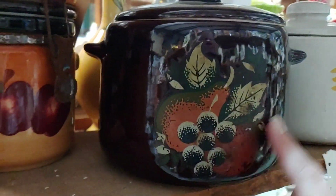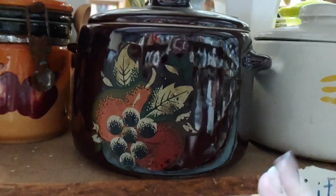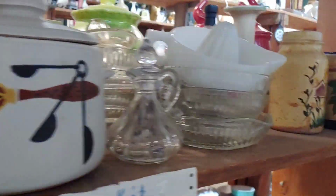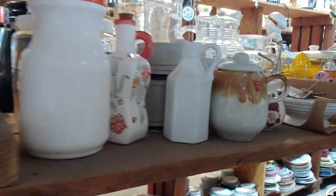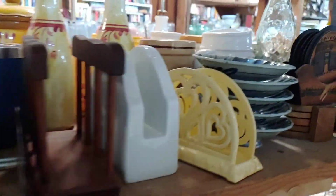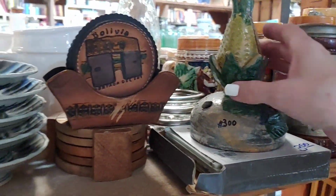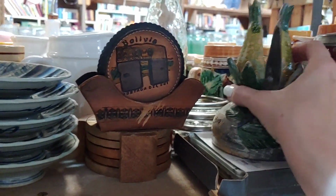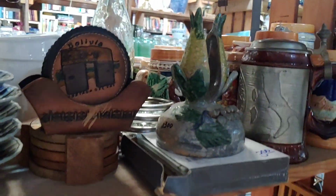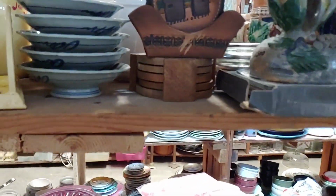That bean pot. Bean pots don't do real well, but I really like them. I think they just have a really pretty look. Now, I think this is a napkin holder. I'm not sure. I looked at that last time. Here's a bottom to a Tupperware.